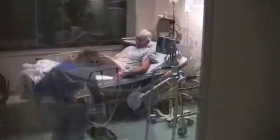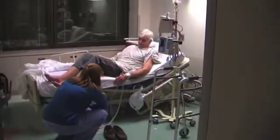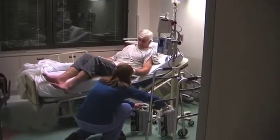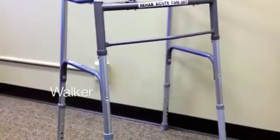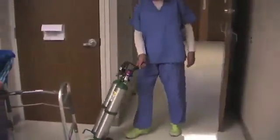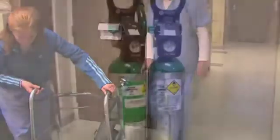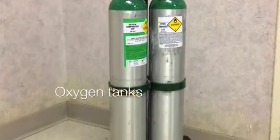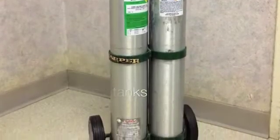For a patient to get out of bed, equipment must be organized by the caregiver. For ambulation, other equipment usually must be gathered. A walker is necessary to provide stability and security. An oxygen tank is often necessary to provide supplemental oxygen. An additional oxygen canister may be necessary to provide suction to the collection devices.